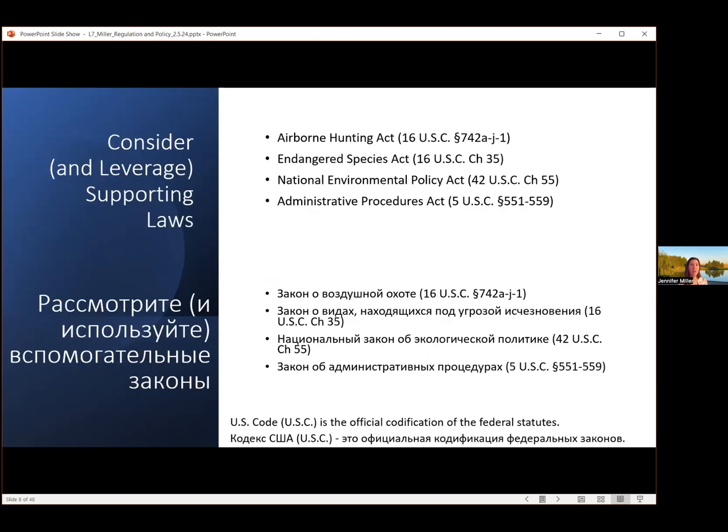One other thing I'll just say briefly is that when you're working with a law, there are other laws that overlap, and you need to think about what those are. We have two that are very common. One is the Endangered Species Act. So a bird can be protected by both the Migratory Bird Treaty Act and the Endangered Species Act. And so we have to think about that.